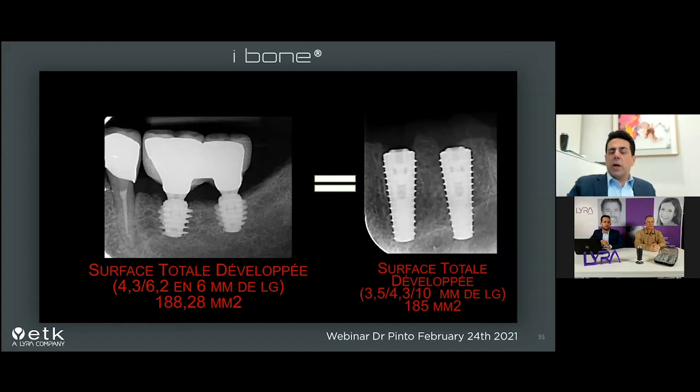And the comparison is this one. If you see this implant, those implants with shorter but longer, thinner but longer, we have exactly the same. But it means that you think that you need to put a very large one, but you don't need.